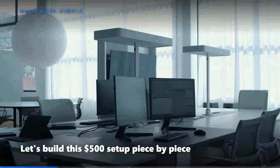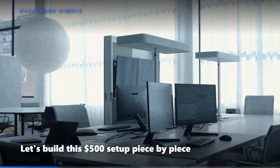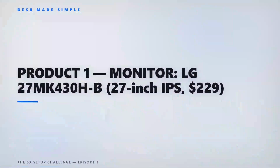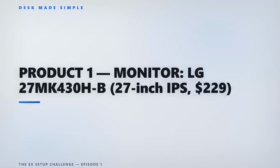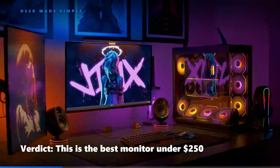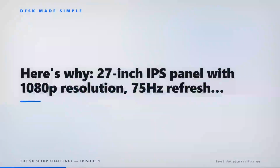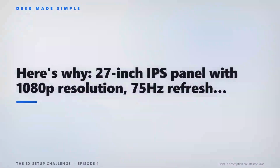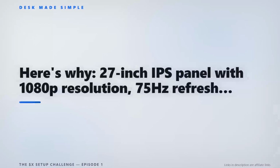Let's build this $500 setup piece by piece. I'm going to give you the verdict on each product first, then the details. Product 1, monitor. LG 27MK430H-B, 27-inch IPS, $229. Verdict: this is the best monitor under $250 for remote workers in 2026. Period. Here's why. 27-inch IPS panel with 1080p resolution, 75 Hz refresh rate, and 99% sRGB color coverage.